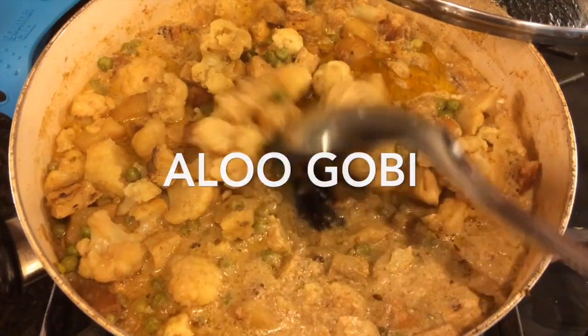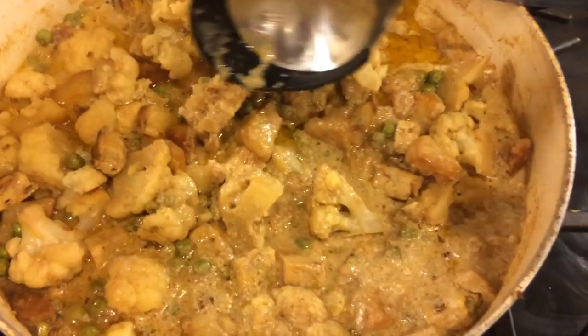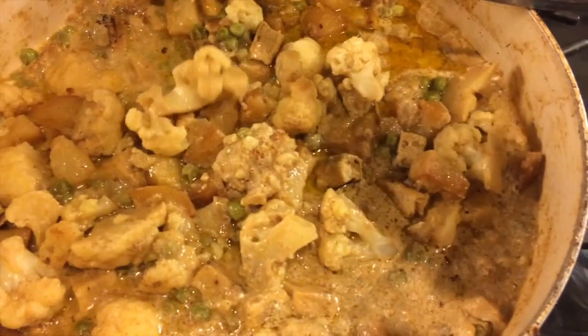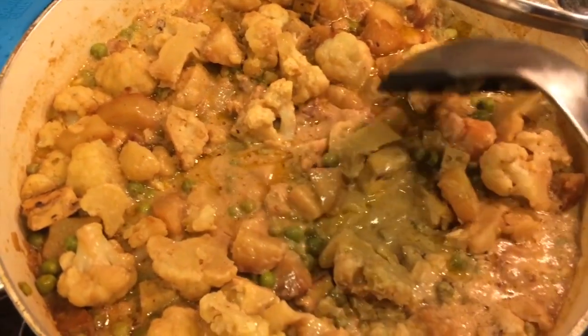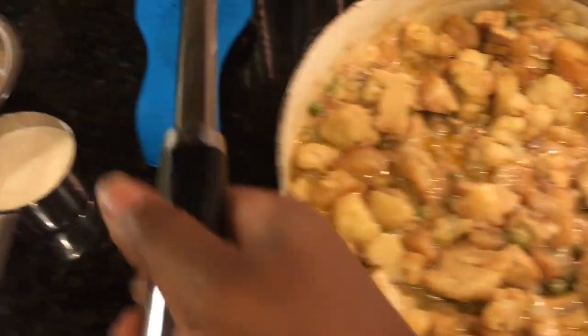So today's video, before I jump into it, I want to show you guys what I made for dinner for my family. I made some rice, of course, and I'm gonna show you what I made today. It's called the aloo gobi. It's just a combination of cauliflower, and I had some tofu and some peas and some potatoes for my family. They look super delicious, as you guys can see right here, and my boys love them a lot.